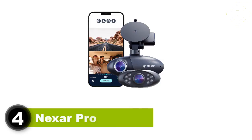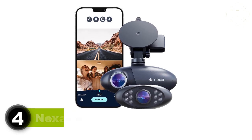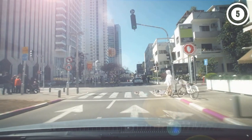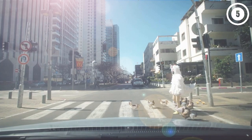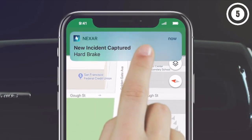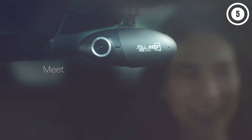Number 4. Nexar Pro. Aimed at those who spend extended periods behind the wheel, the Nexar Pro is a dual-cam solution that can record video both inside and outside a vehicle. Comprised of 2 separate camera units connected by a cable, we found the setup to be pretty neat, even if it took up a fair bit of screen real estate.